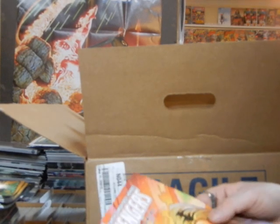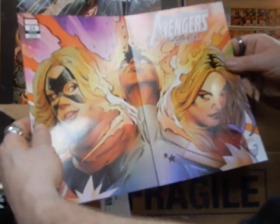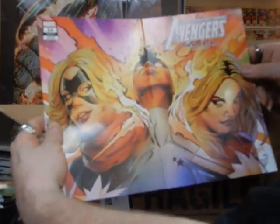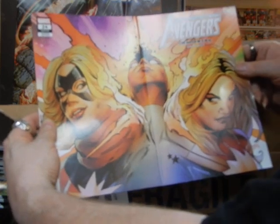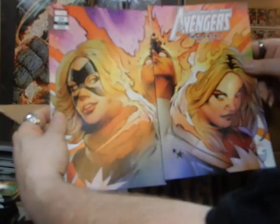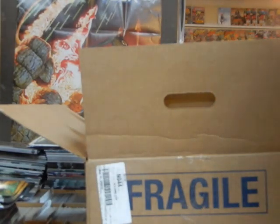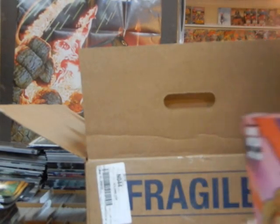Here she is. Greg Land cover. She's going to be killing one of the Avengers. She's going to kill Thor in issue 12 of Captain Marvel. I don't know who she's going to kill. You know, she's going to kill us all, kill us with kindness. But that's the Immortal variant. That's maybe one of the better ones. That one actually makes a lot more sense than the Green Goblin one.